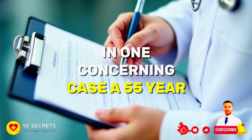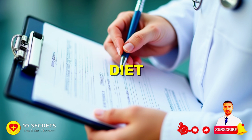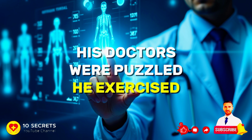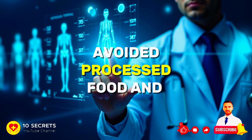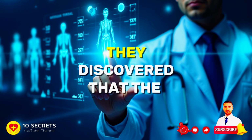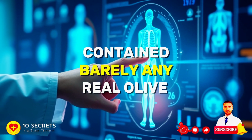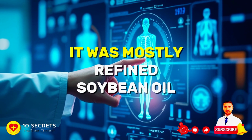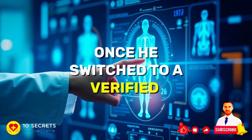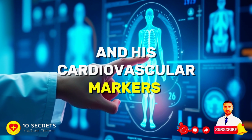In one concerning case, a 55-year-old man from Florida who followed a strict Mediterranean diet was diagnosed with early-stage cardiovascular issues. His doctors were puzzled. He exercised regularly, avoided processed food, and consumed olive oil daily. But after running specialized tests, they discovered that the olive oil he had been using for years contained barely any real olive content. It was mostly refined soybean oil, an ingredient that may negatively affect heart health. Once he switched to a verified high-quality source, his cholesterol levels improved and his cardiovascular markers stabilized.